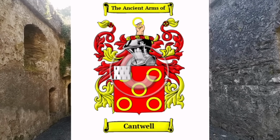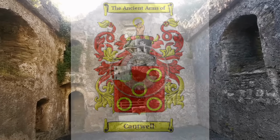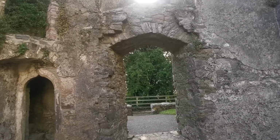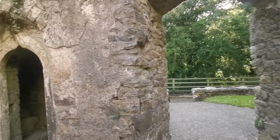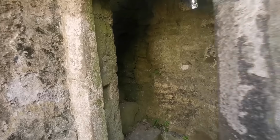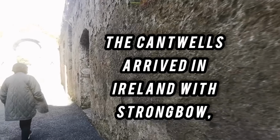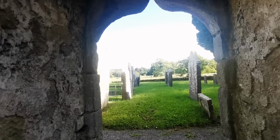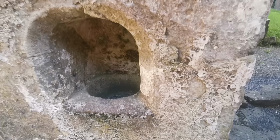These were lords of this area. The Cantwells were lords of the area. Like back then, they would have owned a vast amount of land. There's a stairs in there, like a little room, and it actually doesn't go anywhere. It just blocks off there. Yeah, so they would have owned loads of land in the area. We're talking maybe like 2,000 or 3,000 acres of land. Some of these people owned it. And it's a holy water font.